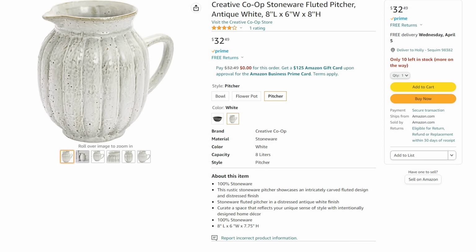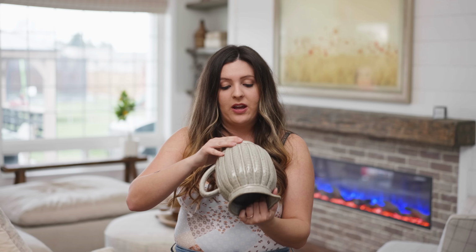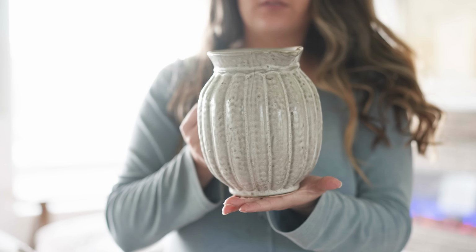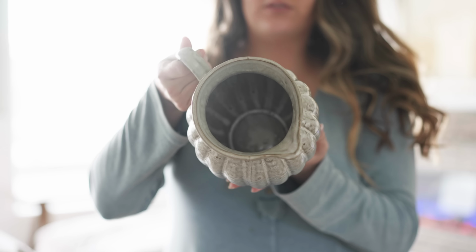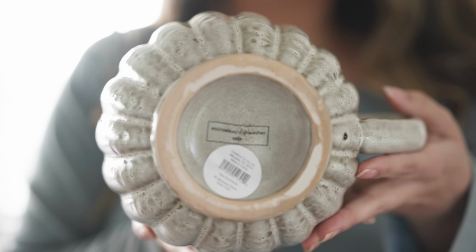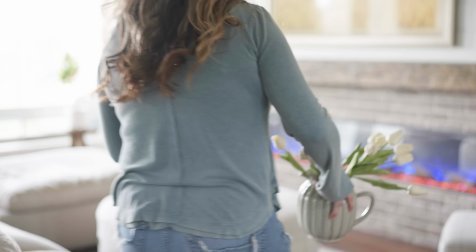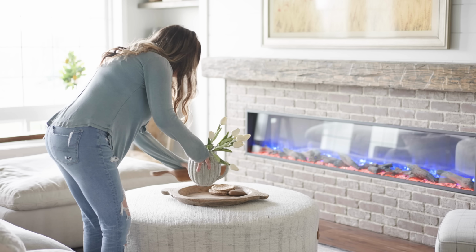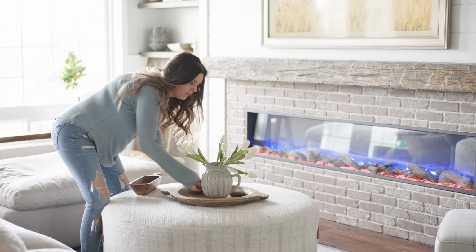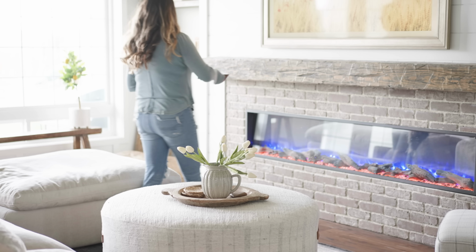The next item is another Creative Co-op find, and it would be so cool to work with them one day, but I do not. And this one is microwave and dishwasher safe, which I did not know. I've had it actually styled right over here on my shelves. And so this could be used for actual flowers. So really pretty. It's got a beautiful stone wash to it and kind of that antique feel. And I just love this find. Beautiful to put fresh flowers in, which I didn't think I was gonna do. I was anticipating doing faux flowers in here. So this might end up in the kitchen.